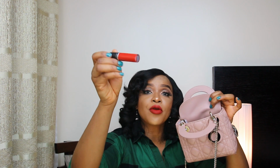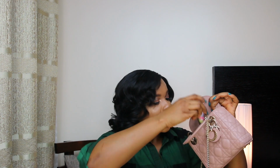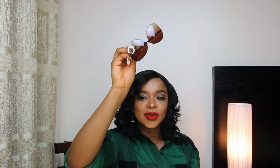This is the MAC Feel So Grand liquid lipstick, which I have been loving, and I have it on currently. And then I have a compact mirror in here. I also have the sample size Hermes perfume, because I tell you guys, smelling good is serious business. And I have the Bath and Body foaming mousse and hand sanitizer. A little goes a long way to keep the germs and bacteria away. And finally, in this bag, guys, I have my sunglasses.